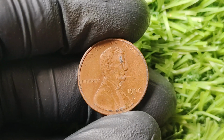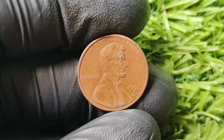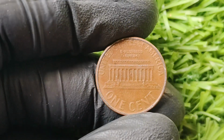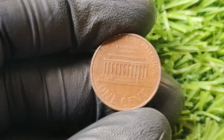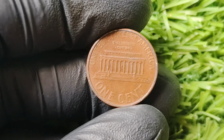Oh, and let's not forget the wild world of coin auctions. The $1 million 1996 D. It was snagged by a private collector who was obsessed with rare transitional errors. Word is, he'd been searching for one for over 20 years. That's some serious dedication. But hey, when you've got deep pockets and a soft spot for shiny copper, I guess anything goes.